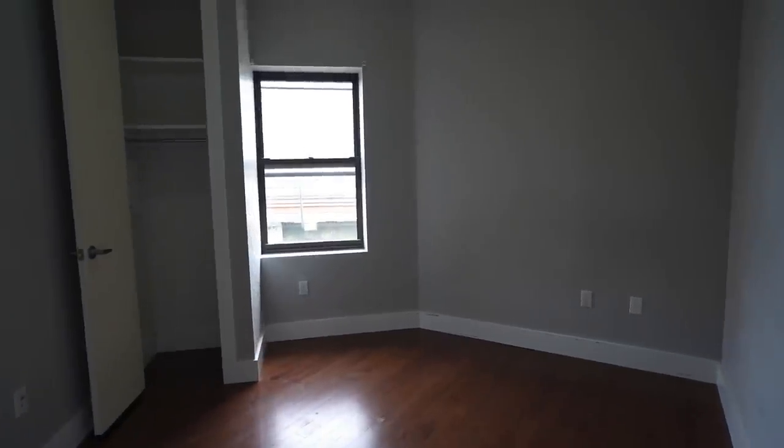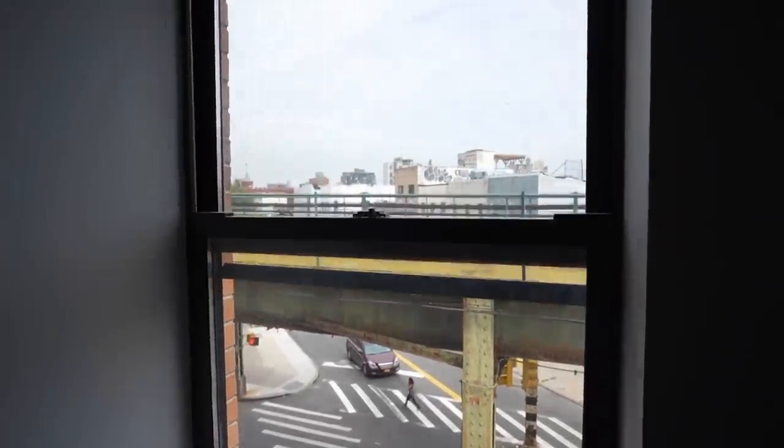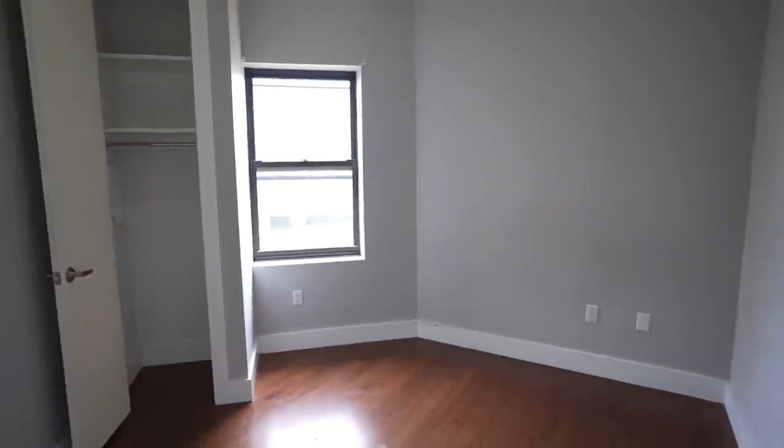Now the other two bedrooms are these over here past the kitchen. This one looks pretty big. Again, the shape, you can see it's not a perfect square. Window here faces the same direction as everything else, so it is sunny. And the measurement here, 10 feet 4 inches by 8 feet 9 inches of space. And hey, even though it's not perfect, it'll fit a queen size bed. You can fit a dresser and probably even a desk. Closet's the same as the other rooms. This room is not bad at all.